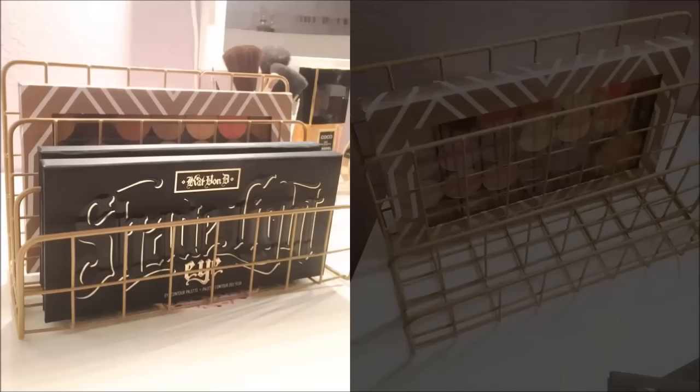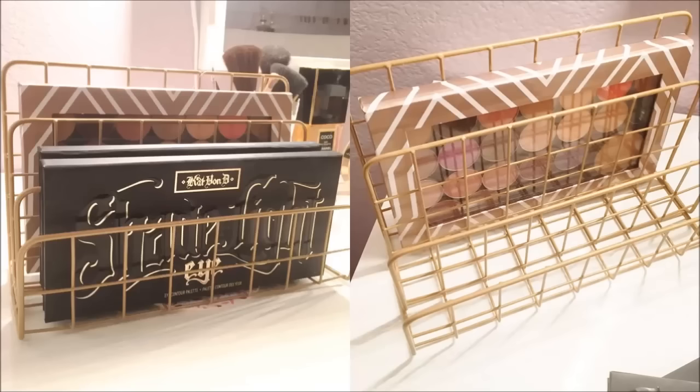4. Stack your makeup palettes in an easy-to-find row using a dollar store letter organizer. You can keep your most used palettes on display and easy to grab when you're doing your makeup.